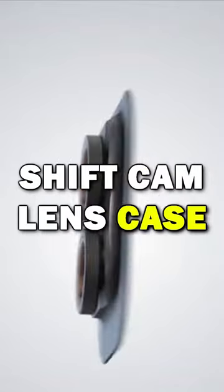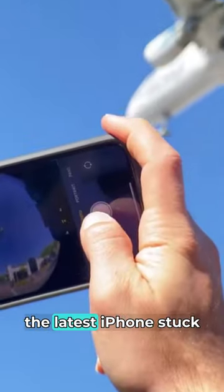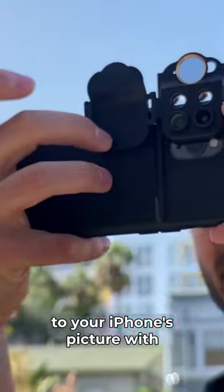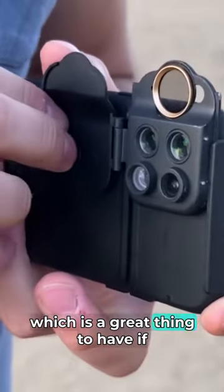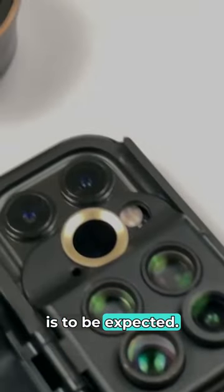Shift Cam Lens Case. This lens case is for protecting those three precious camera lenses of the latest iPhone stuck in your jeans. This robust lens case gives you 5 more lenses to add perspective to your iPhone's pictures. With added functionality, the Shift Cam Lens Case is also very tough, which is a great thing to have if you are planning to have a country tour where wear and tear is to be expected.